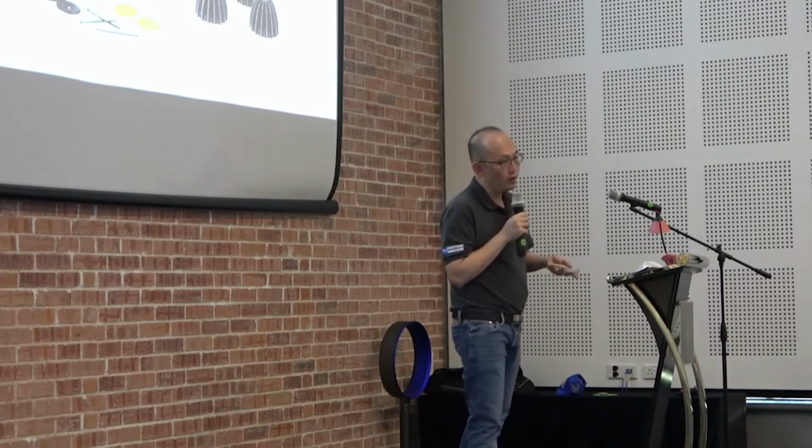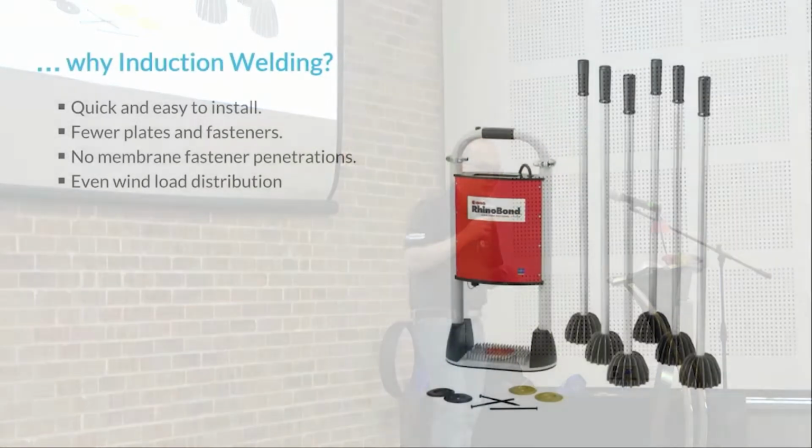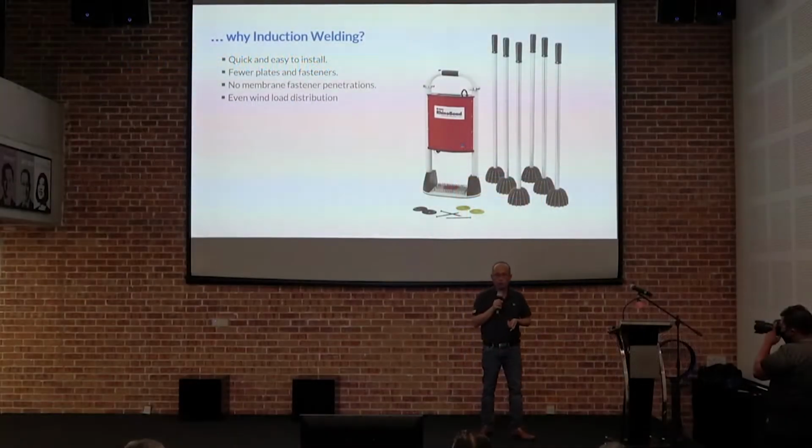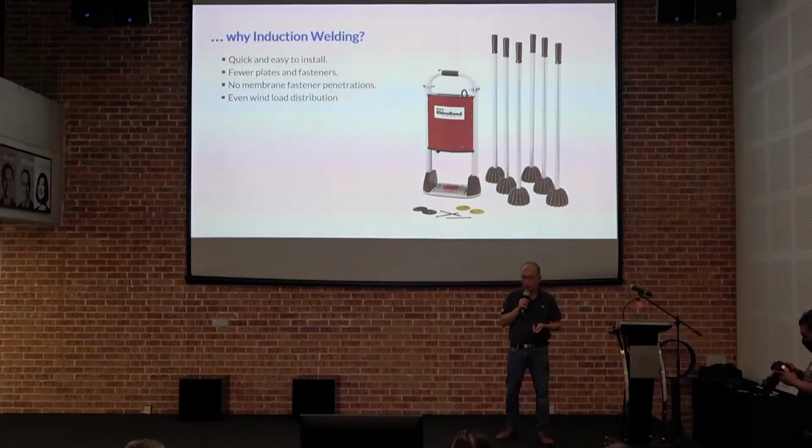Of course, we only need 1 layer of fastener with the dual plates, compared to the mechanical fixing. There is no membrane penetration, and that's the reason we give a longer warranty for this Reiner bond induction welding system. And also even wind load distribution. I will show on the next slide what is meant by even wind load distribution.